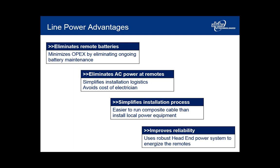The other thing is it makes it much simpler because you're eliminating AC power at the remotes. So you no longer have to deal with the logistics of coordinating with the electrician, nor do you have the cost of the electrician. It's much simpler to install this because you're simply running the composite cable out to wherever your DAS nodes are, your remote nodes, so you don't have to deal with any of the power interface devices out there.